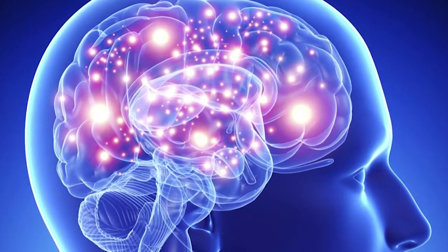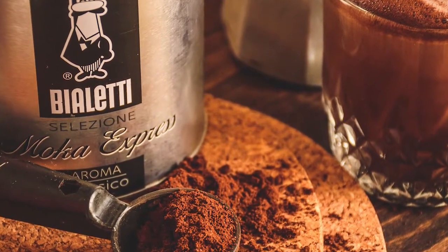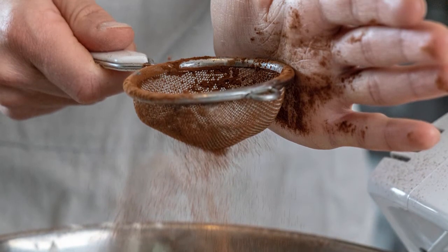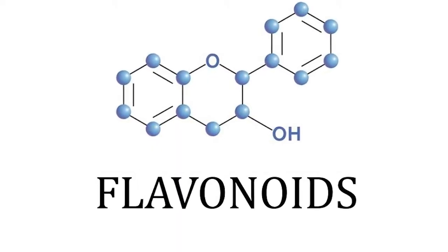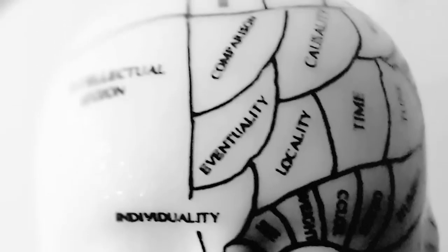Dark chocolate is made from cocoa powder, and cocoa powder is packed full of some brain-boosting compounds, like flavonoids and a ton of antioxidants. Like you already know, the antioxidants help reduce the effect of stress on the brain, but the flavonoids are the real deal. Flavonoids encourage the growth of blood vessels and neurons in the part of the brain involved in learning and memory, and also stimulate blood flow to these parts of the brain.